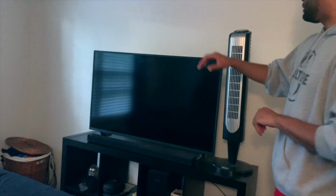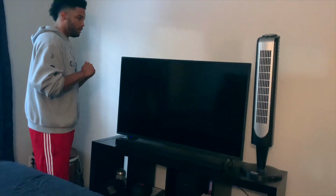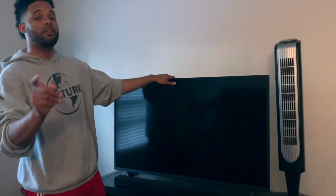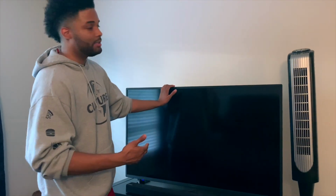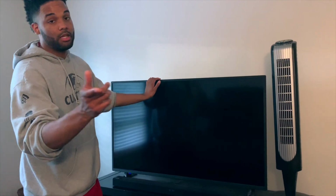So this is the TV that I bought a couple months back. This is an Insignia 55 inch once again. Actually, no, this is a 50. This is a 50 inch, my bad. This is an Insignia 50 inch 4K smart TV. Talked to the guy at Best Buy. He actually said Insignia is made by Toshiba. They actually just give it a different name to make it cheaper.